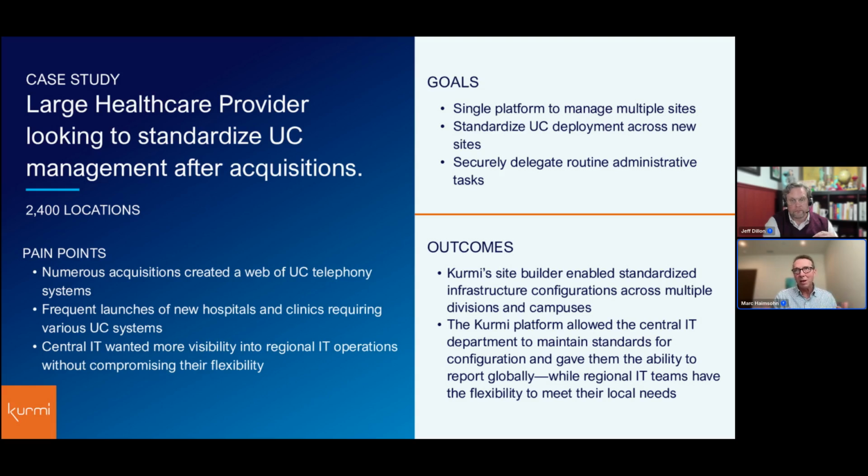So we talked about that M&A activity that we've seen in the healthcare space and how it plays out and what impact it has on IT. Certainly that was an issue for them. They had these disparate locations, disparate groups with different IT teams, that all had their own idea of how it gets done and what those UC templates and builds should look like. And so, they were launching new hospitals, new clinics, and they wanted really more control from the central IT team while giving flexibility to the local or regional teams that were managing those particular locations or sites.